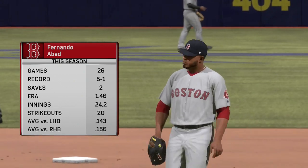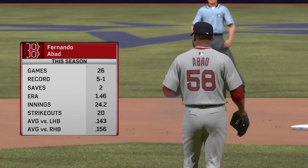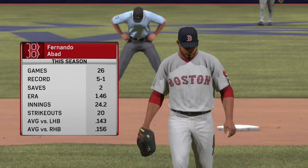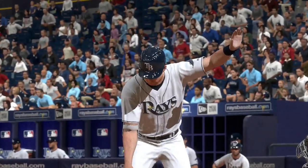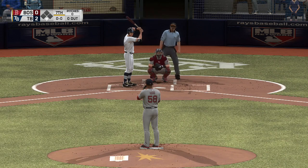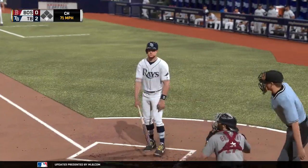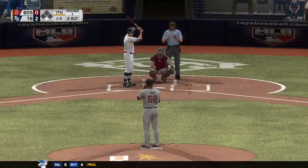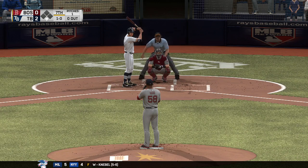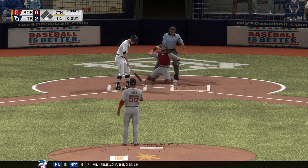Fernando Abad gets the call from the pen to take over on the mound and start the home seventh. Digging in once again, Brad Miller. No hits in three tries so far. He struck out once. And this one's not close. It's in the dirt for ball one. And now pitch on the way. Swing and a miss as he ramps up on the fastball, 1-1.